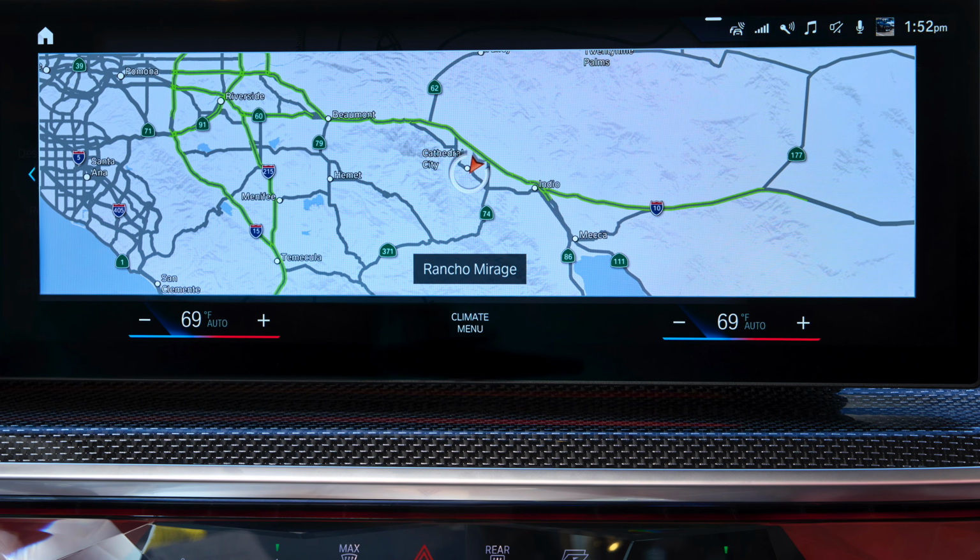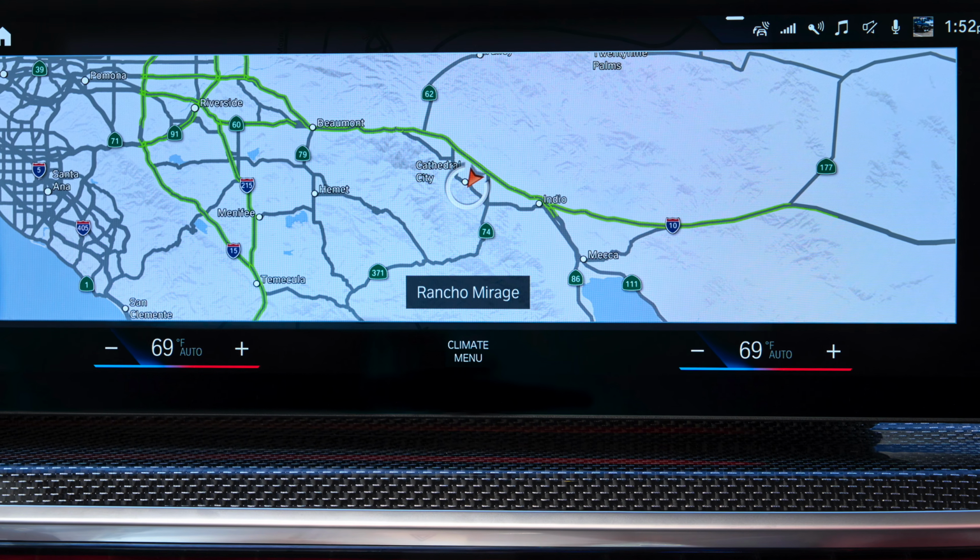In this video, we hope to use the BMW navigation that they have through their MINI, BMW, and Rolls-Royce brands as a use case and show how it compares to the best that Google has to offer.